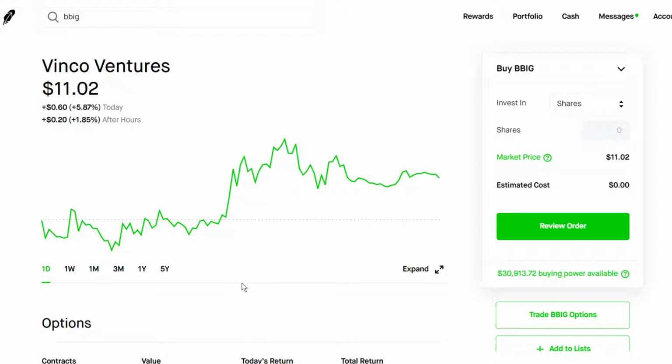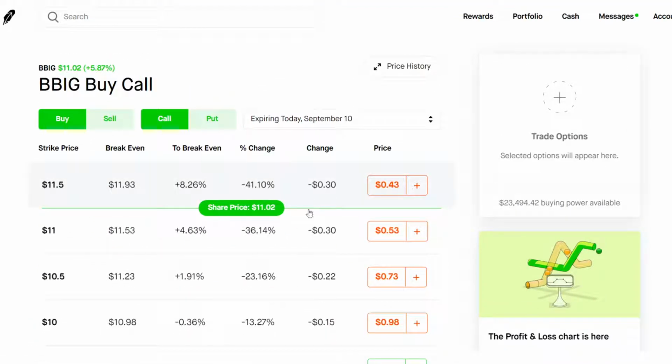I don't think it's too late to get in. Buying and holding shares is the best way to play this, because as we saw earlier, the premiums on call options are definitely going to be pretty inflated. They're pretty expensive, and as you can see, we had a nice green day, up 6% today, and 2% after hours. We take a look at the call options.